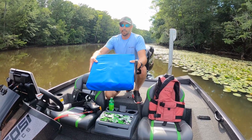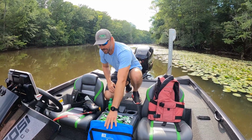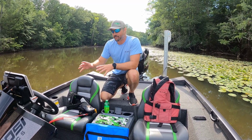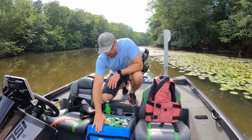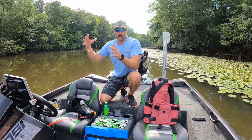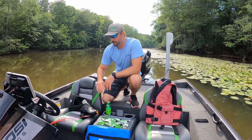The next item, the good old throw cushion. Now, this is a requirement by many, many states that you have to have. Some you can have it, not showing, you just have to have it. Some states, like here in Virginia, you have to have it out at all times in your boat. So make sure you have a throwable device. That is, if somebody falls out the boat, you're able to throw that so they can grab a hold to it and keep them afloat. So that is an absolute essential item.